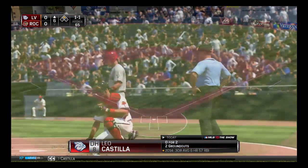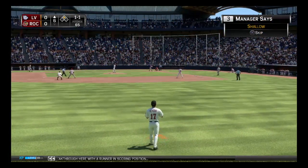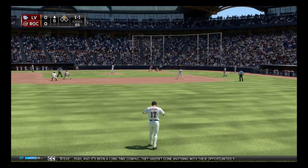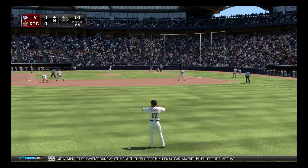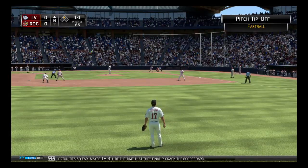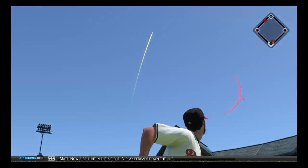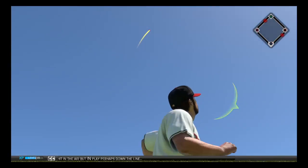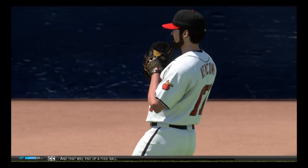Leo Castilla will step in now as his guys look for a breakthrough here with a runner in scoring position. Yeah, and it's been a long time coming. They haven't done anything with their opportunities so far. Maybe this will be the time that they finally crack the scoreboard. Here's the 1-1. Now a ball hit in the air, but in play perhaps down the line, and that will end up a foul ball.